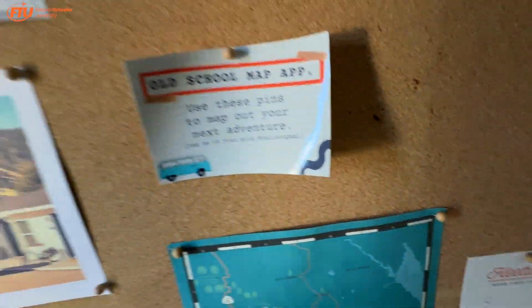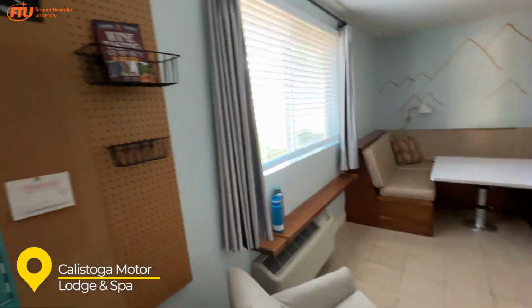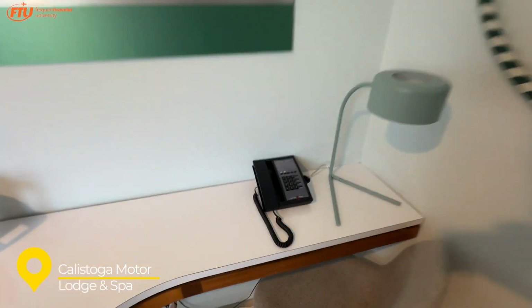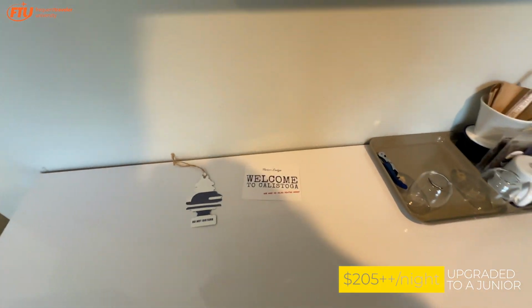Yay, I am here. Exactly what you like to hear when you've had a long drive. This is the quirkiest Hyatt I've stayed in a long time. It is the Calistoga Motor Lodge, a Hyatt Unbound Collection, I think it is. Something like that. They're glad I'm here.